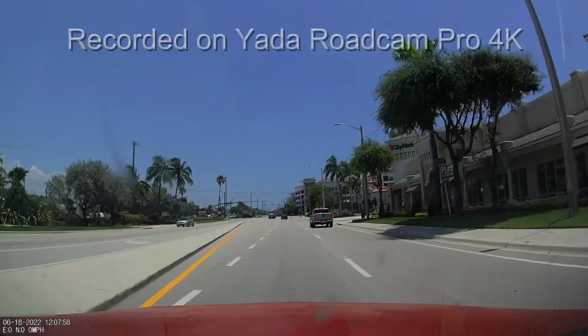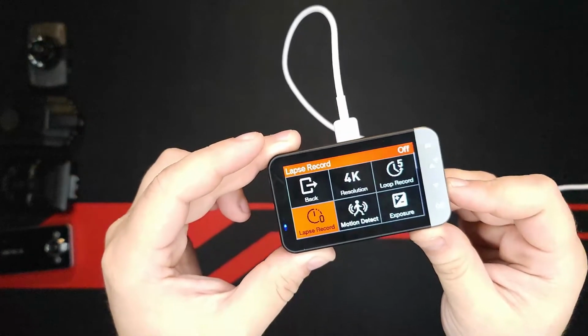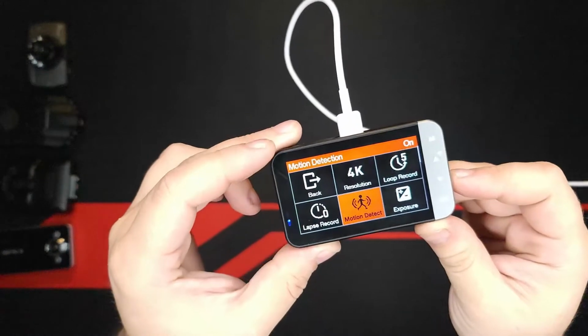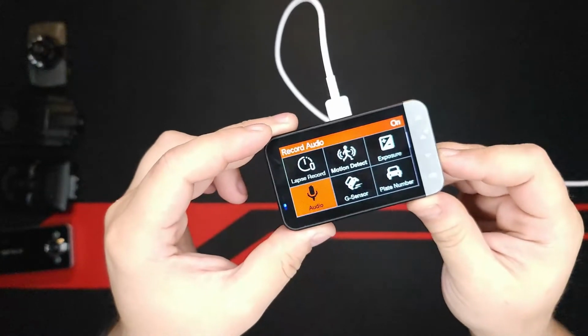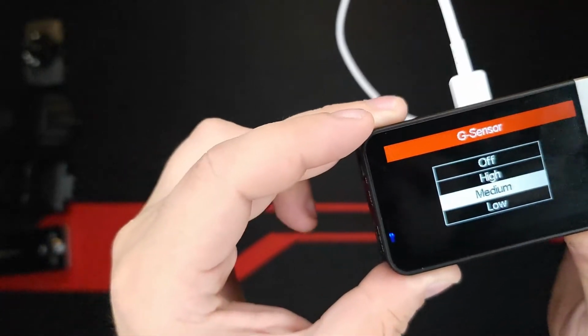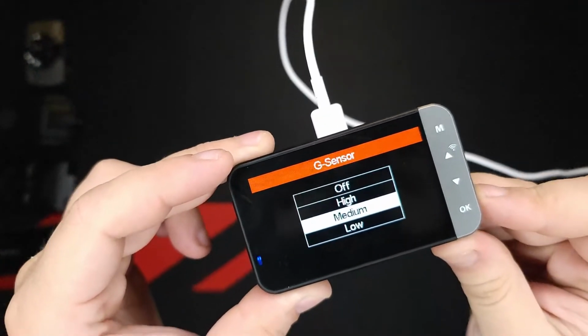Next settings here will be loop record in 5 second clips, motion detection, exposure, which is your light, audio, you can record or not, G sensor. Now this here, to me, is worth its weight in money. You can set it high, medium, low, or off.